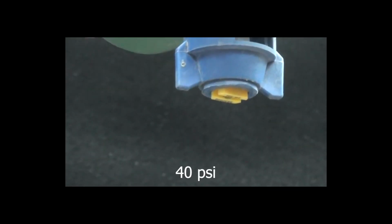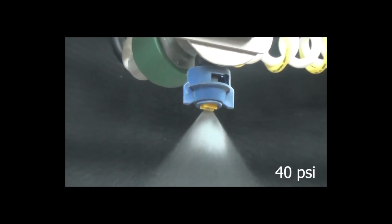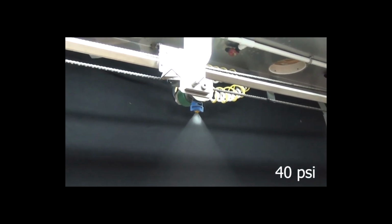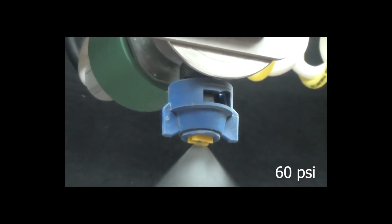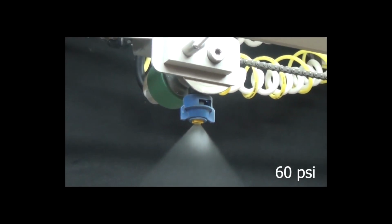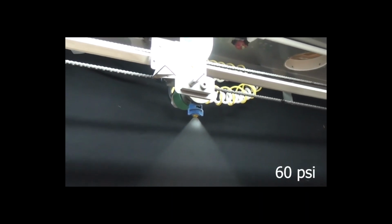When it comes to spray patterns, the one-stage flat fans are still very common in agricultural applications. For decades, these were the only option on the market. However, one-stage nozzles present a huge problem, which is the combination of both fine and coarse droplets in the spray. As observed here, when the pressure increases from 40 to 60 psi, fine droplets show up at the edge of the pattern.